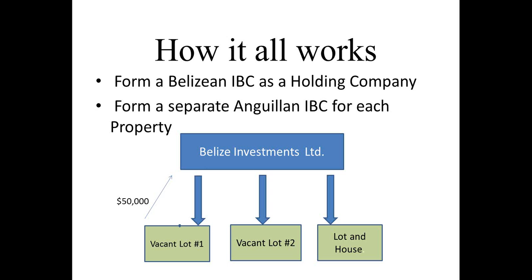If he owns in this type of ownership structure, the money that he gets for his vacant lot 1 simply goes back into his Belizean holding company, all right, his offshore account, 100% legal. So now he can use those funds to buy other real estate in Belize, make other investments, even own stocks and bonds. So there's a lot that you can do here with tax savings. Another thing he could do is, let's say he, on that 3rd vacant lot, he decides to build a home.